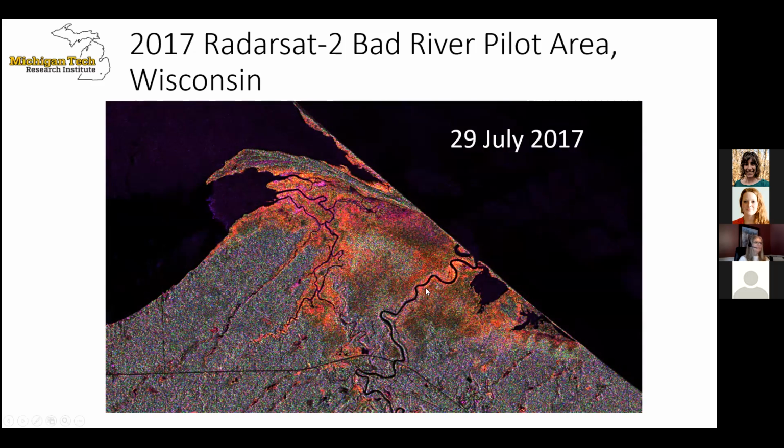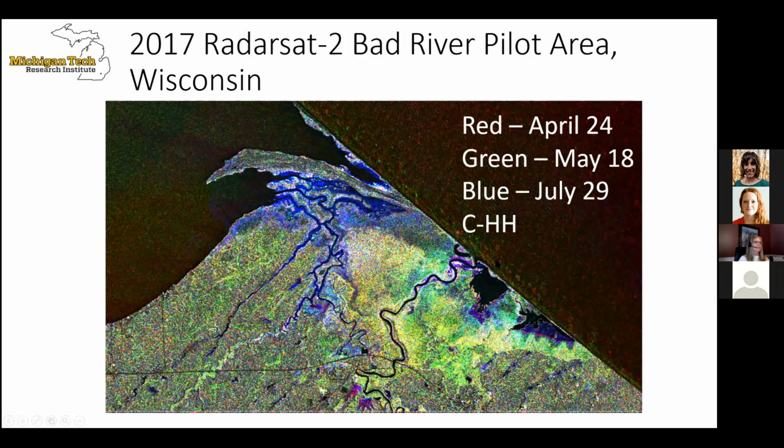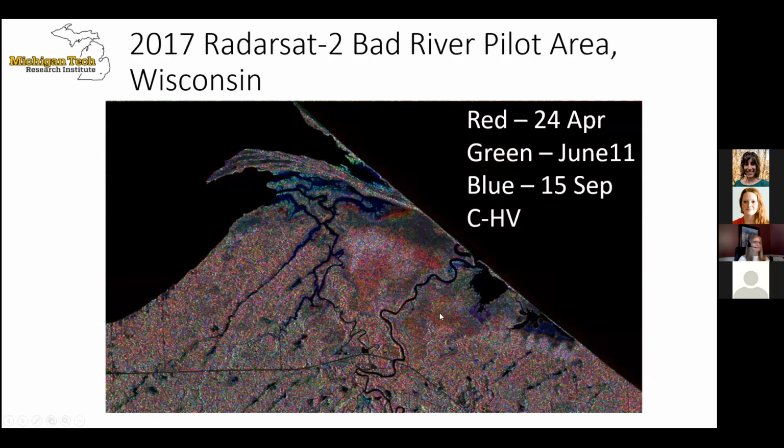And then looking through time, which is what we typically do to make the maps, we use 3 seasons. Usually we try to use spring, summer, fall. This year maybe we didn't have a fall one to put in here, but you can see differences of blue areas, yellow areas, green areas that are clearly differences in moisture patterns in these different sites. And if you do the same thing with the cross pole, you can see differences in biomass across these.